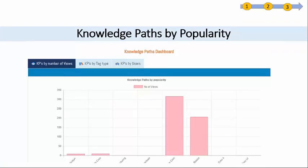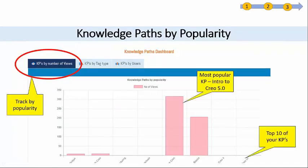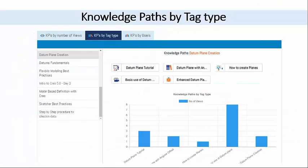So here's the knowledge path by popularity, which is trying to tell you, of all the knowledge paths or the training that you have deployed, what is the most popular training. So in this case, Introduction to Creo 5 turns out to be the most popular training.